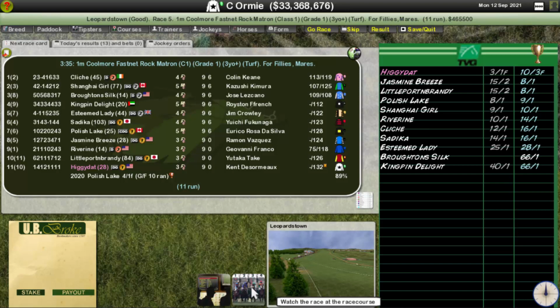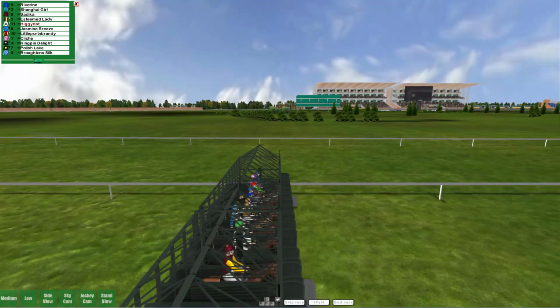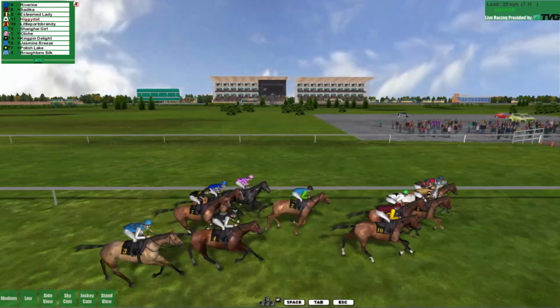And then maybe the Japanese horses. I just don't know them at all. But we know Polish Lake is a decent horse. A very decent horse. Oh, I can see my desktop flicker through for a second. That's not good. That's not good at all. But Higgy there, off to a decent start on the outside. Not a great start, but decent enough.